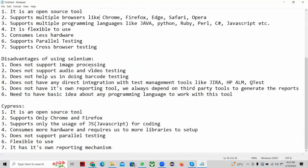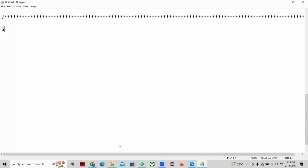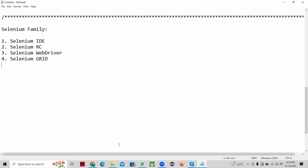So these are the advantages and disadvantages of Selenium. So under the Selenium family we have four different tools. One is Selenium IDE, Selenium RC, Selenium WebDriver, Selenium Grid. So these are the four different tools that are present under the Selenium family.